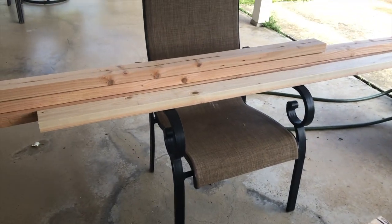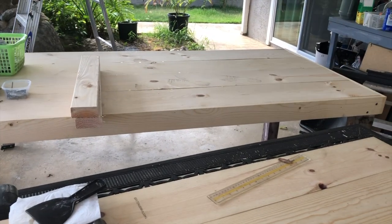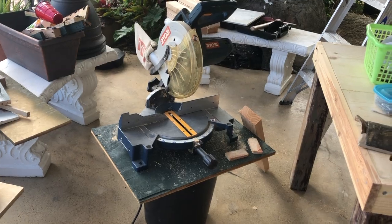And I read with pine. Pine is a good one to start out, so I'm going to do that. So I bought all the stuff and decided to work with it.